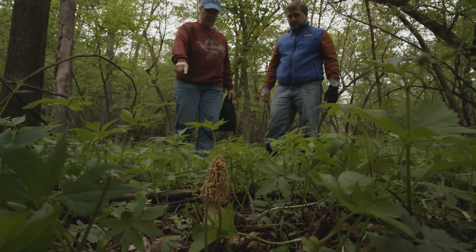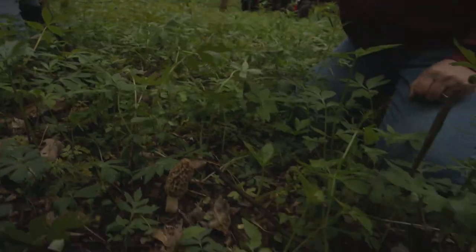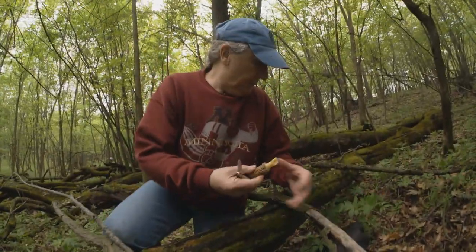We found an area that we thought would be productive, an area I have not looked in before, and we've done really well. That's one right there. There's one there, there's one there, there's one back there that I can see without even trying. There you go. Beautiful.